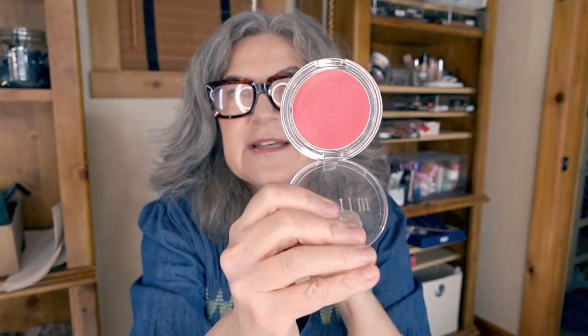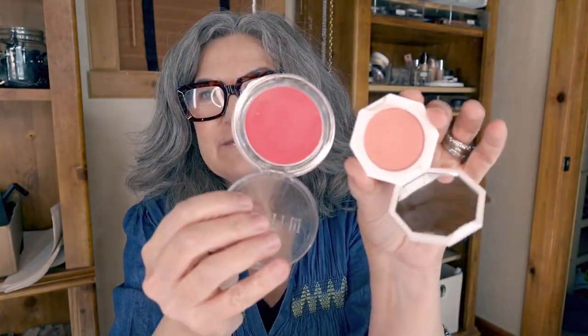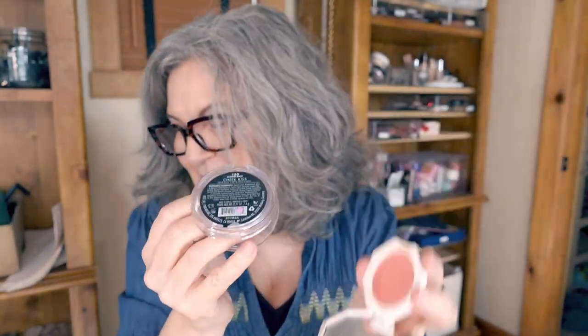This Milani Cheek Kiss. I did really like this, but I like these other ones better. I guess it's in that color family? But this is so intense. That's the problem with Milani, is intensity a lot of times. It's not subtle enough for my light complexion, so it looks kind of dramatic. If I was a, what's the next? There's fair, light, medium. If I had medium or darker, I think I would keep this. I've had it a while though.